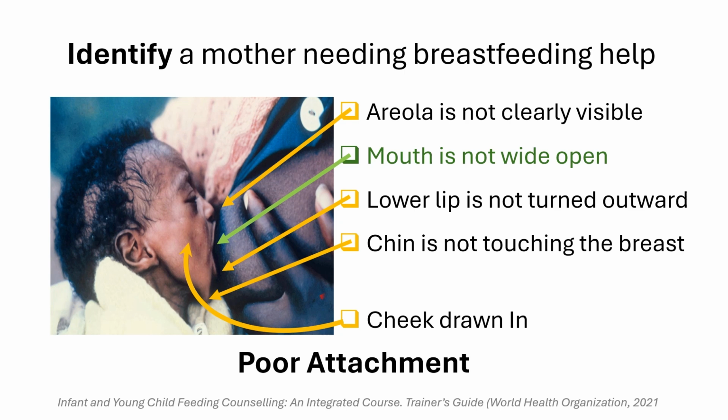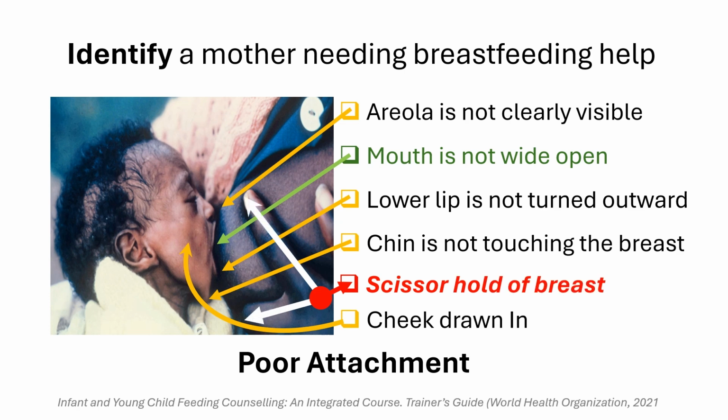Additionally, upon closer examination, you will notice that the mother is using a scissor hold to support her breast. While this hold can sometimes hinder effective suckling, in this case, her fingers are not near the nipple, so it may not contribute to the poor attachment observed.